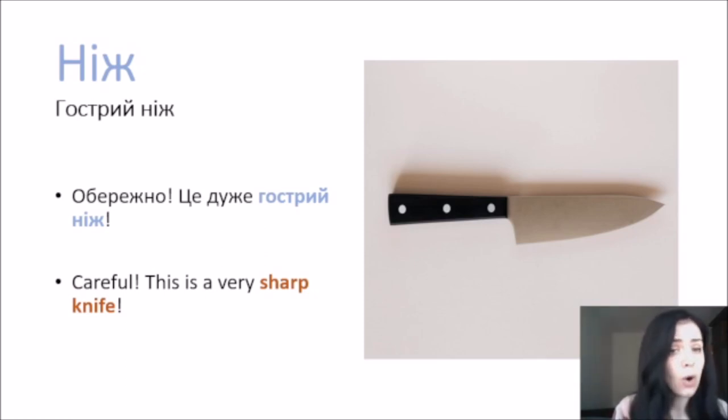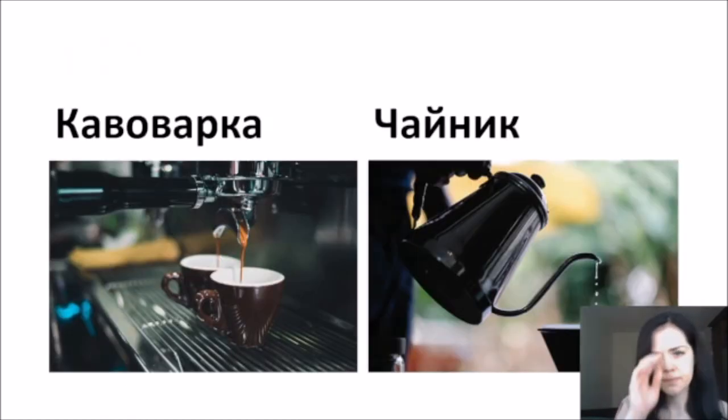For instance, обережно – це дуже гострий ніж. Careful. This is a very sharp knife. Гострий ніж. Sharp knife. And knife itself means ніж. What else do we have in the kitchen?